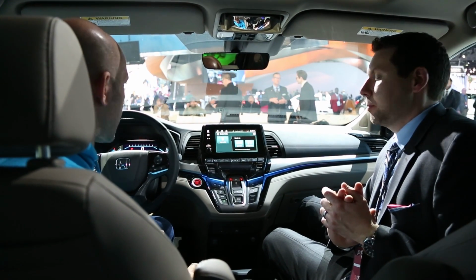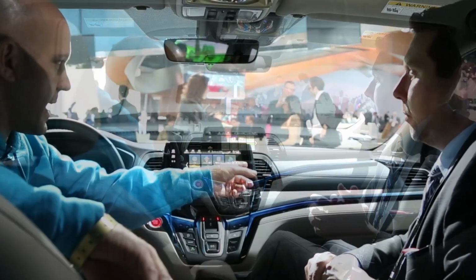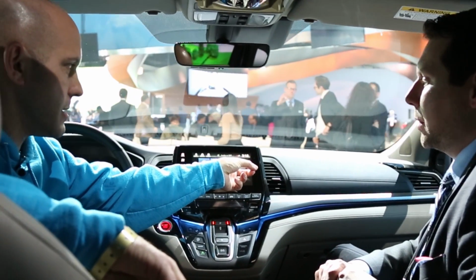I love it. So, absolutely cool. What other cool stuff do we have here? Let's see. I keep looking at this AT&T hotspot. And this car has 4G LTE.